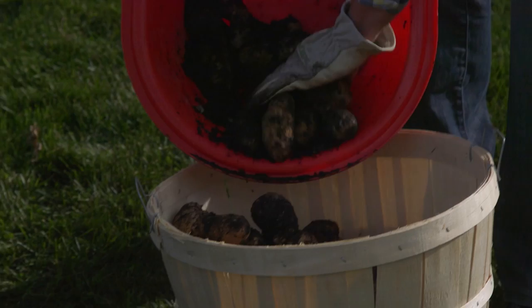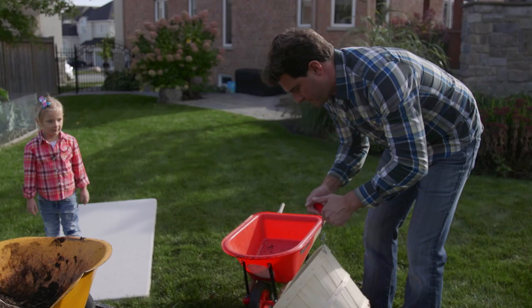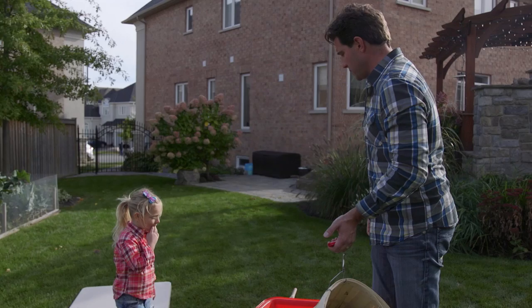I still can't believe we got a Mickey Mouse potato. 23 pounds of potatoes. It weighs more than your sister. You plant a few seed potatoes in a recycling bin, and this is what you get.